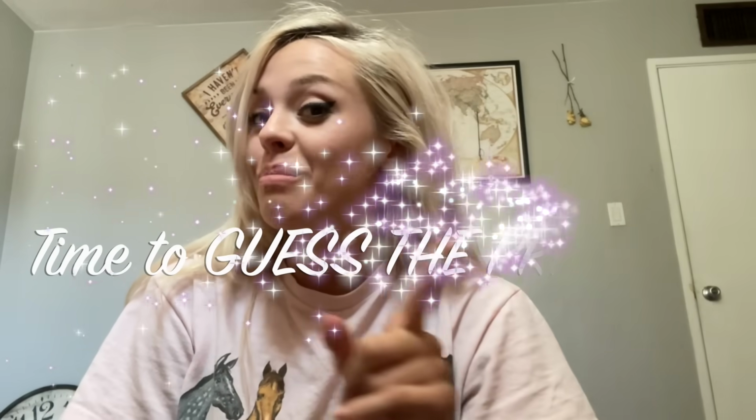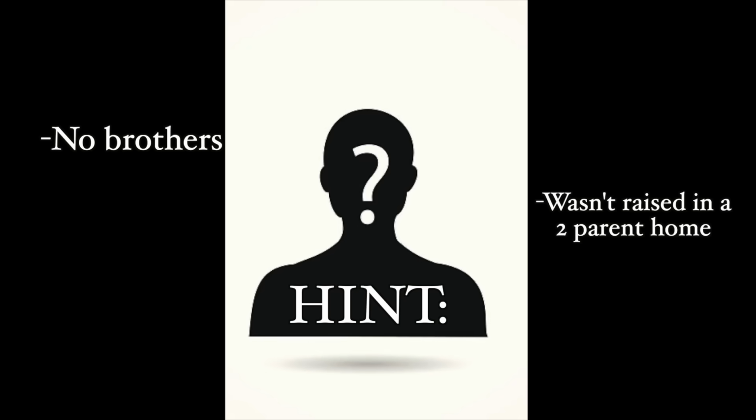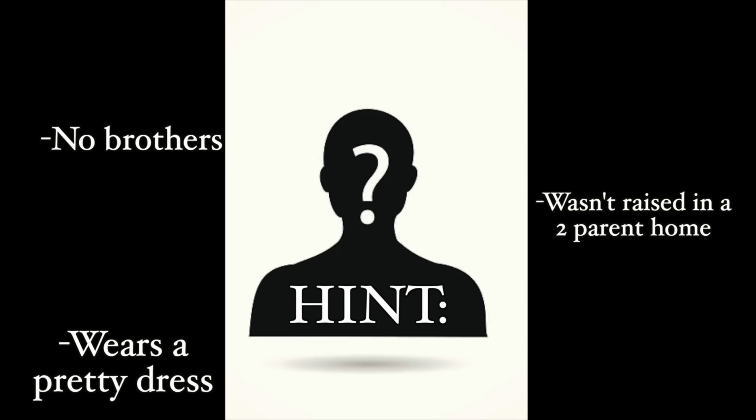I will be traveling with Joe and his dad, so we'll see if he's embarrassed by me or not. He'll be okay. Now time to guess who today's princess is gonna be. I'll give you a hint. Our mystery princess has no brothers, was not raised in a two-parent home, and wears a pretty dress. Based on those clues, it should be obvious that our princess is Rapunzel.